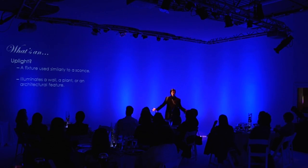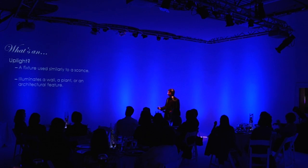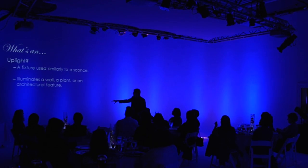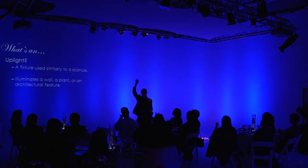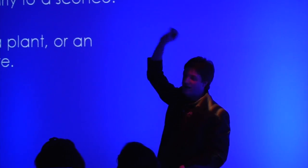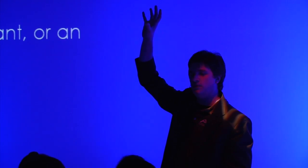Second part of it, an uplight. We call these LED uplights. Well, an uplight is exactly what it sounds like. It's a light shining up on a wall, and give you a little bit of an idea of why this looks special to us. Well, we're human beings. We're used to having the sun overhead for the millions of years that we evolved. The sun overhead, the lights overhead, the chandeliers overhead, that's what we're accustomed to.